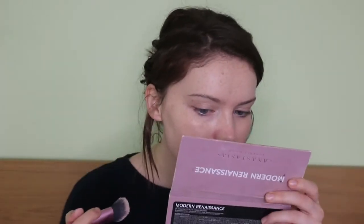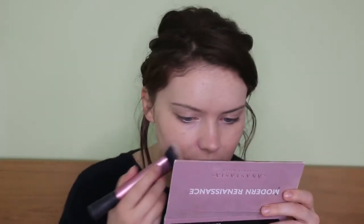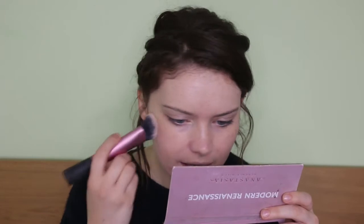Okay, so this is what one layer is looking like on my skin at the moment. Like I said, I don't think it's full coverage at the moment because you can still clearly see my spots. I've still got a bit of redness around my nose as well. It's definitely not sinking into any pores, anything like that. It's sitting really beautifully on skin, and definitely there's a natural finish to it. And it looks like there's some like luminosity as well, which I really like, but that could be the primer underneath as well actually.